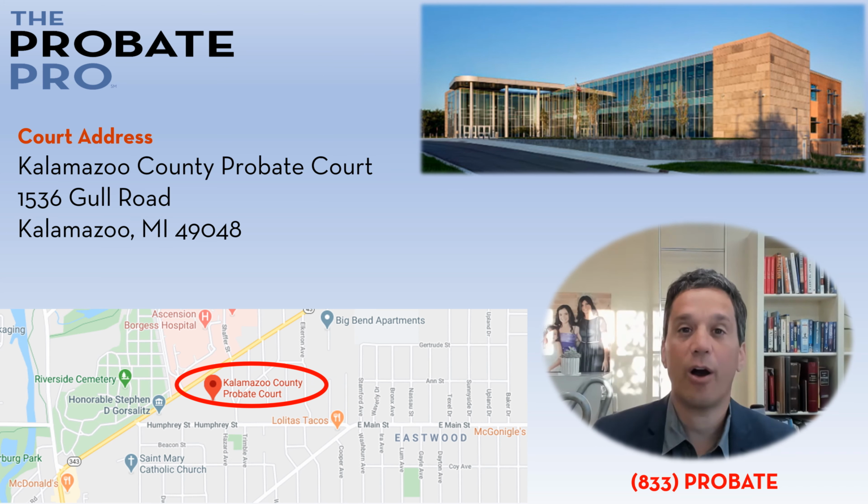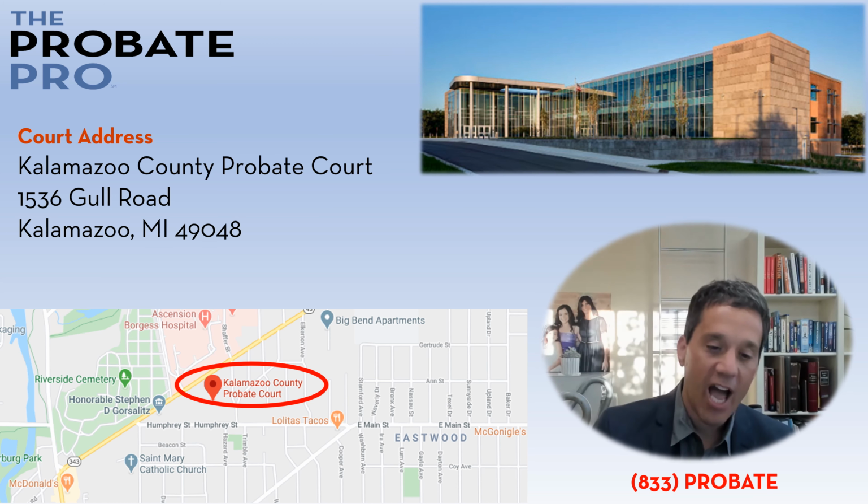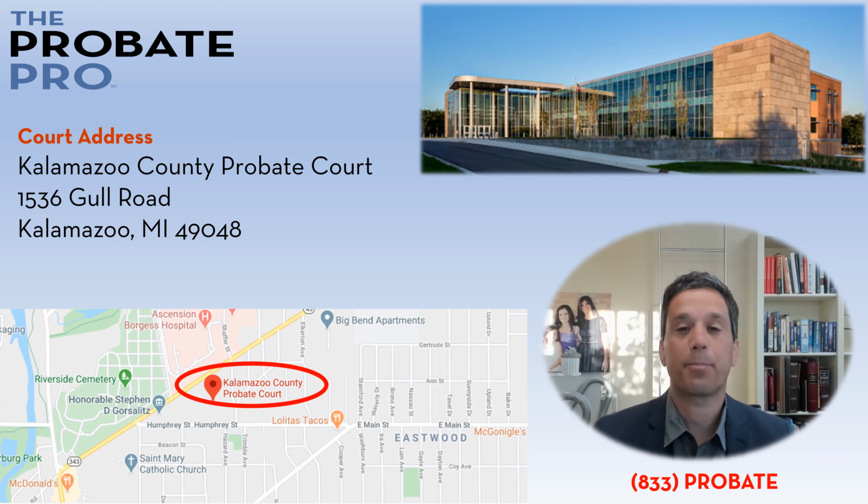The Kalamazoo County Probate Court is located at 1536 Gull Road in a large complex that includes the court and municipal buildings. Of course, it's in Kalamazoo, and it's not difficult to find. I provided a map here. It's a prominent building, easy to find.